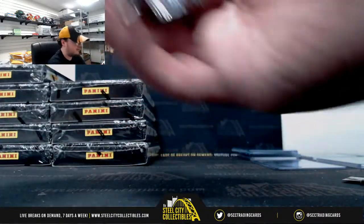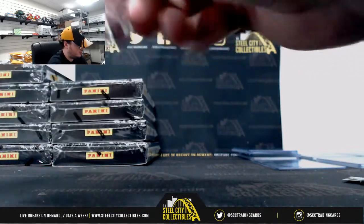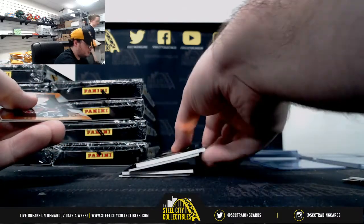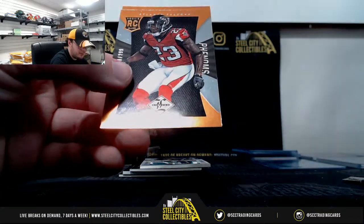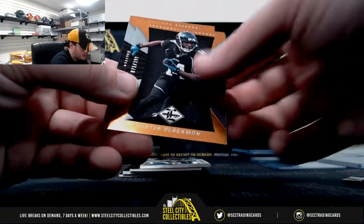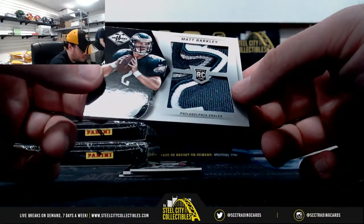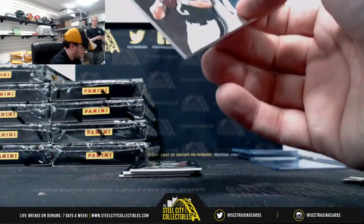Box number six. Ed McCaffrey, 348/349. Robert Alford, 267/299. Justin Blackman, 72/399. Matt Flynn, 74/399. Nice patch here. Part of the Eagle. Matt Barkley, 57/99. Number 7, Samuel H.